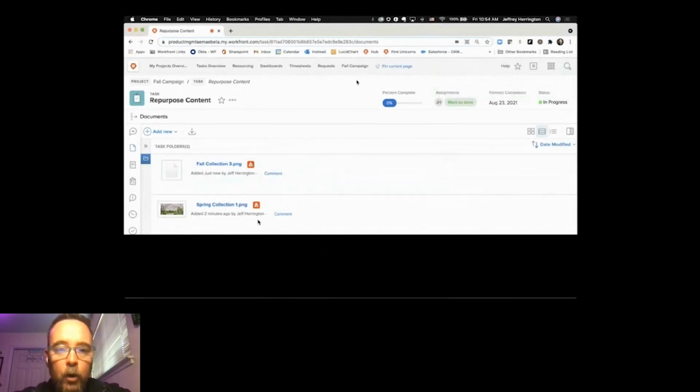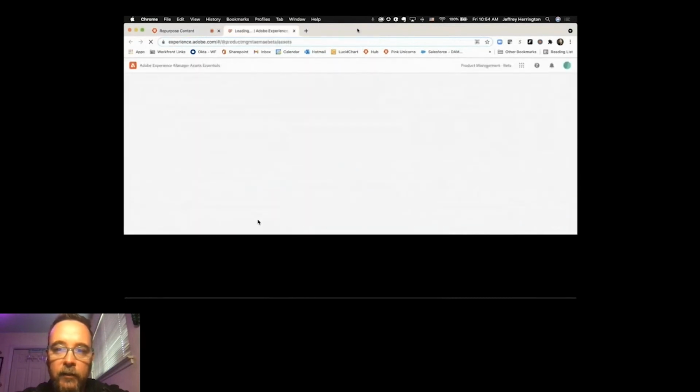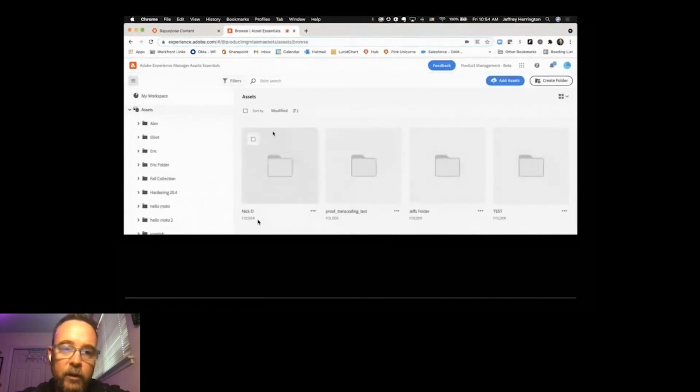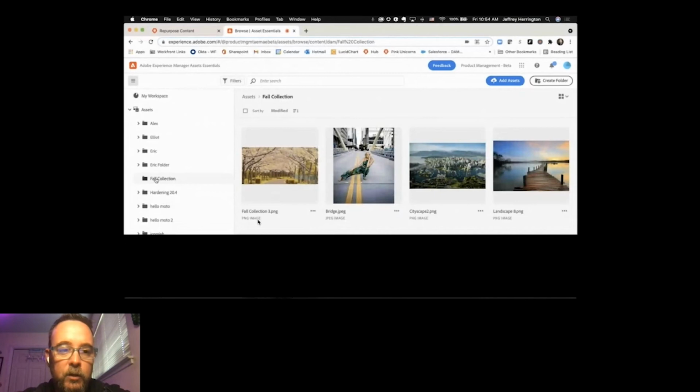Once that content is pushed over to Assets Essentials, it can be enriched with additional metadata and then unlocked for downstream use. It's really easy to get to Assets Essentials because we've integrated directly within the waffle menu of Workfront. So here I am. I clicked into Assets Essentials, I can go into my fall collection folder as expected, and I can see the updated asset.